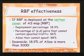Okay, so looking at route-based filtering effectiveness, Park's work showed that 18.9% deployment gives us about 96% effectiveness. So 96% of source destination pairs cannot have spoofed traffic at all, which is really great result. And then 88% of ASs cannot spoof anyone, which is another great result. So this looks really good. It turns out that from this analysis, the best place to deploy route-based filtering is the vertex cover of the AS map. And Park's work tried to solve the problem of if I could deploy this anywhere, what is the minimum number of points where I should deploy it to have very, very strong guarantee that I'm handling spoofing. So this is really strong. I'm making sure that 96% of source destination pairs are completely free of spoof traffic.